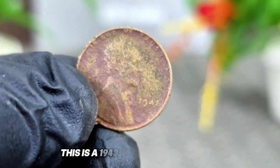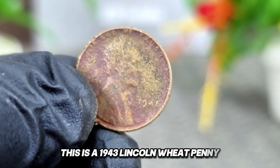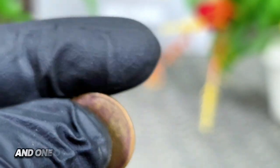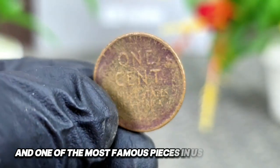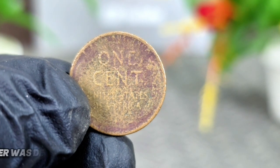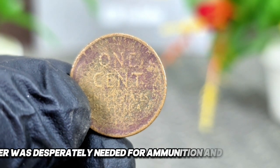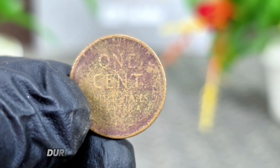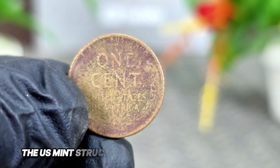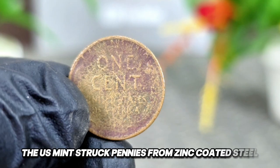This is a 1943 Lincoln Wheat Penny, a coin born out of wartime necessity and one of the most famous pieces in U.S. coin history. In 1943, copper was desperately needed for ammunition and military supplies during World War II. To save copper, the U.S.